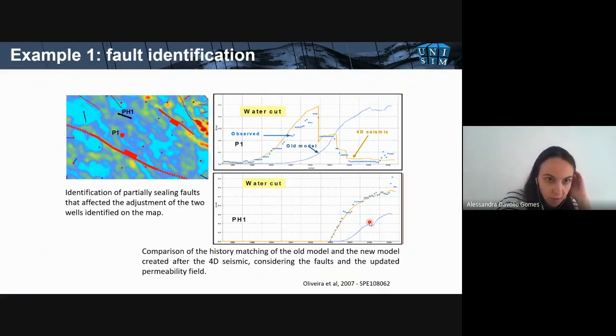Another example of this model is that they identified some partially sealing faults. And these wells, I think, were P1 and PH1. These two wells were hard to adjust. So that's the water cuts, the history data. And this was the simulation model curve. So you see, it's very different. I mean, it was bad. And they mentioned it was hard to do the history matching of this well. And the same for this one. So that's the water cut. The history data is in blue, and this is the simulation model before the history matching. And after they changed the transmissibility of the faults they saw in the 4D seismic data, they were able to have this yellow model here that's much, much better.